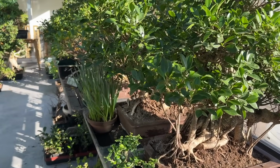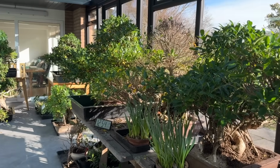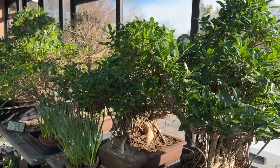Keep your chin up and don't panic when you see yellow leaves on your ficus. So this is the message I pass on to you, and I hope you enjoy your bonsai.